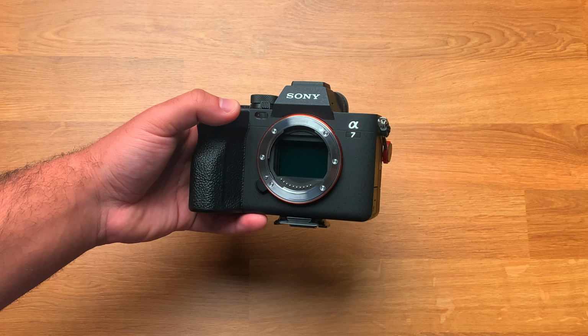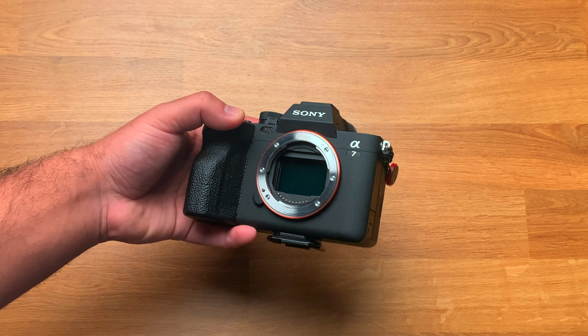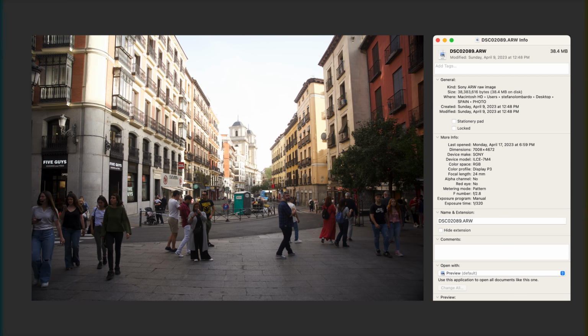On the photo side, the Sony A7IV uses a 33 megapixel sensor, which means if you're shooting at the 3:2 aspect ratio or shooting in RAW, the resolution coming out of this camera is 7008 by 4672. These files are pretty big, with one RAW photo averaging about 30 to 40 megabytes, and every 30 photos or so eating up about a gigabyte of space. This is if you're shooting in full uncompressed RAW.